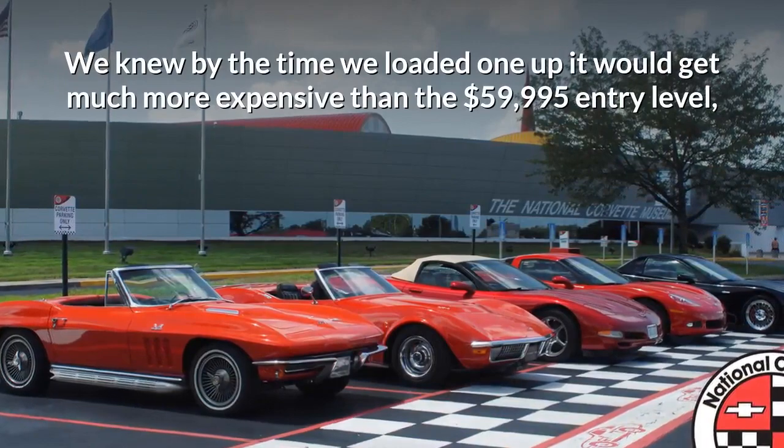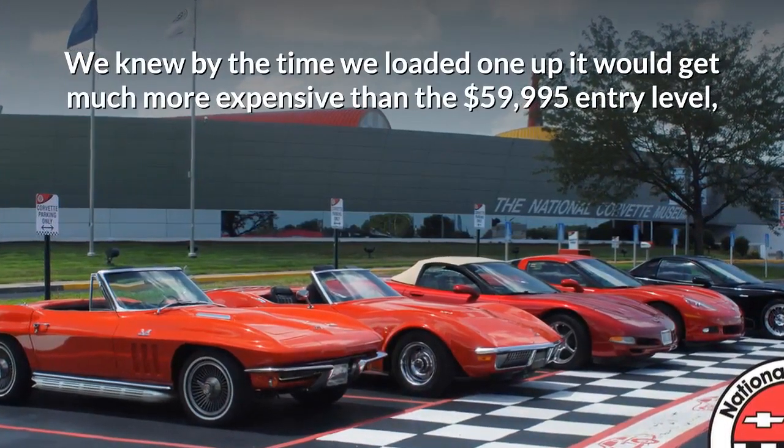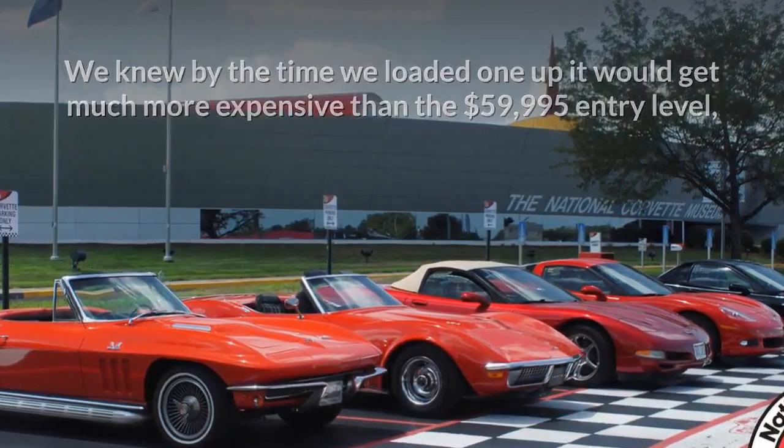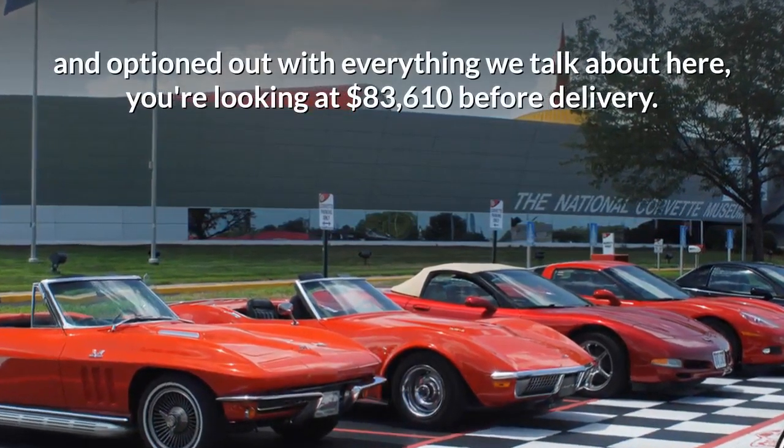We knew by the time we loaded one up it would get much more expensive than the $59,995 entry level, and optioned out with everything we talk about here, you're looking at $83,610 before delivery.